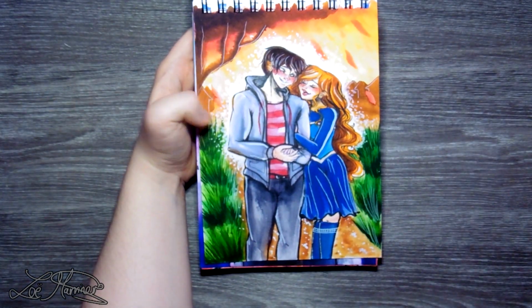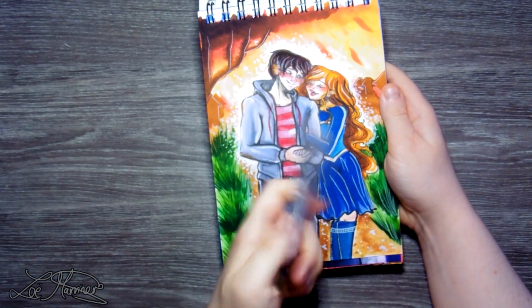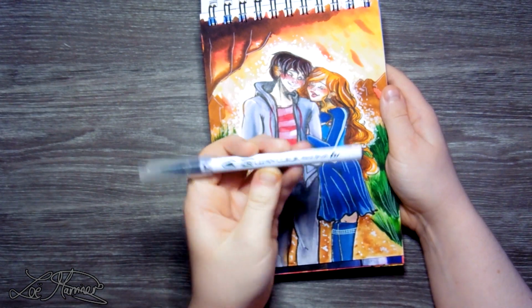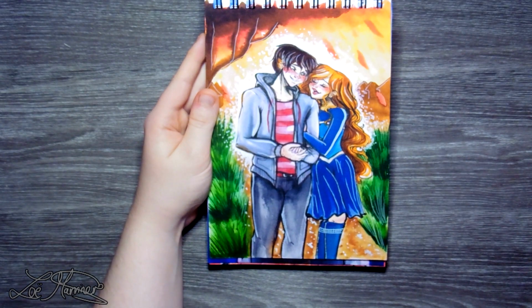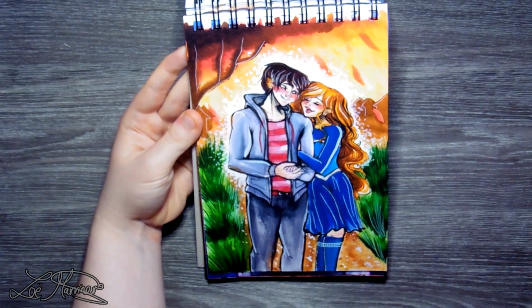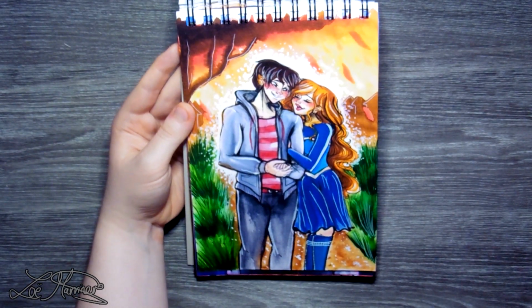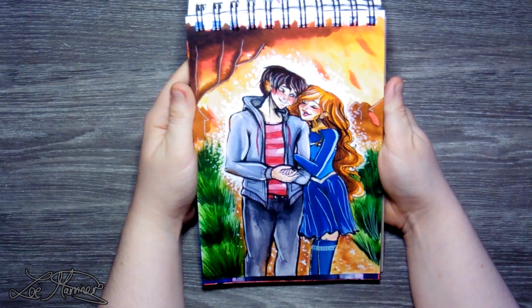So the difference with this one in materials is actually the first time in about a year I've broken out my Zig Clean Colour Real Brush Pens. I feel like the colour is definitely just a little bit too bright for this. They are really pretty, don't get me wrong, but I feel like this one suffers with the colours just being a bit too punchy in certain areas. But day 21, Town. And that was the town.